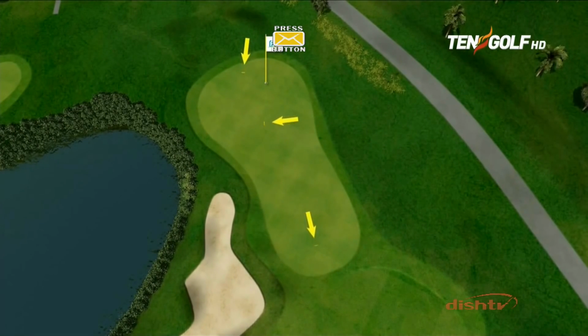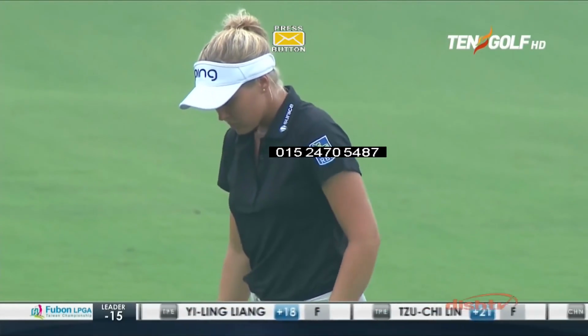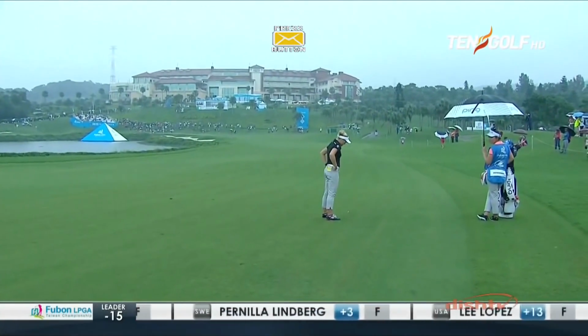Plenty of room to work with, though, if you do just pitch it up. Birdies, it's been a bit of everything. And she'll barely give herself a pass mark with that club in hand from that distance to be so far now from the pin. Brooke Henderson, well, it's been a bumpy ride coming in for the youngster.